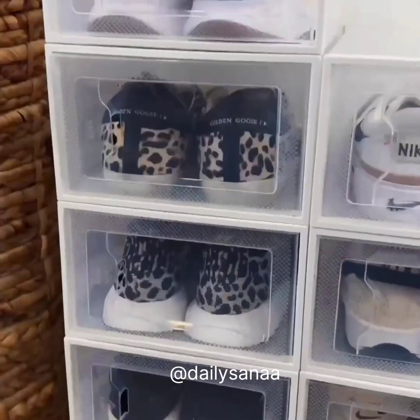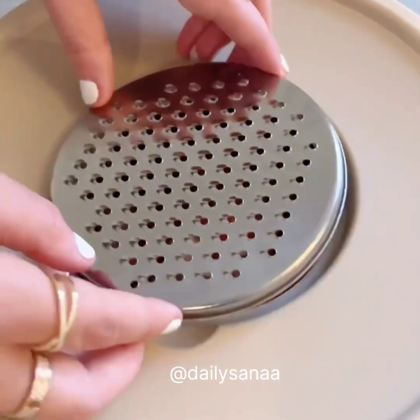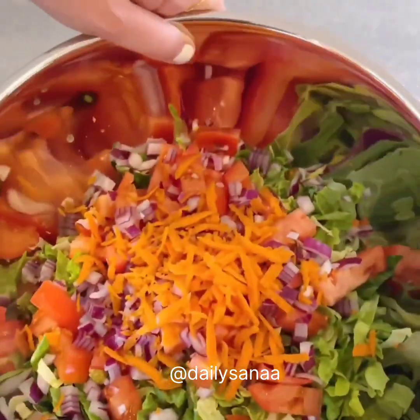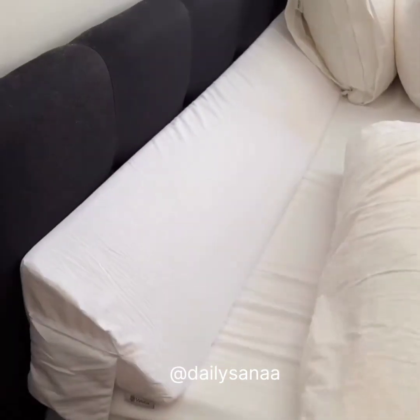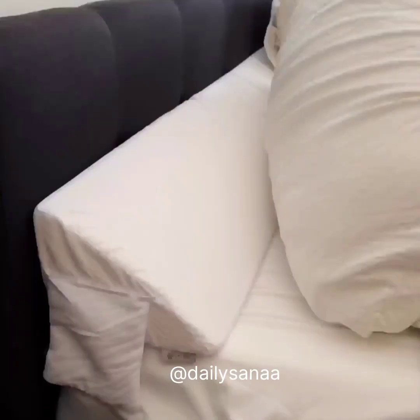3, these renter-friendly stackable DIY shoe shelves to keep your sneakers intact. 2, these space-saving nesting bowls with airtight lids and removable shredder inserts. And number 1, this unfolding noodle bed wedge made to cover the gaps behind your bed so no lost items or sinking pillows, and has a pocket for your phone or glasses.